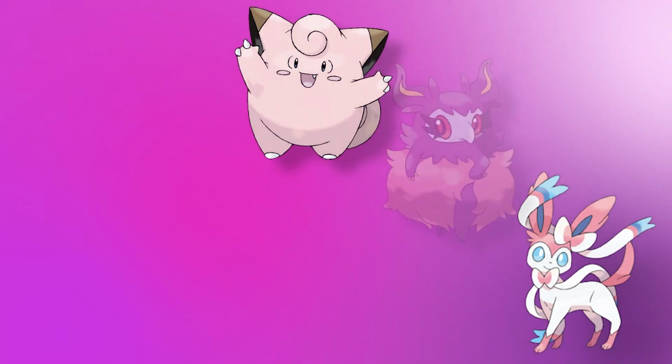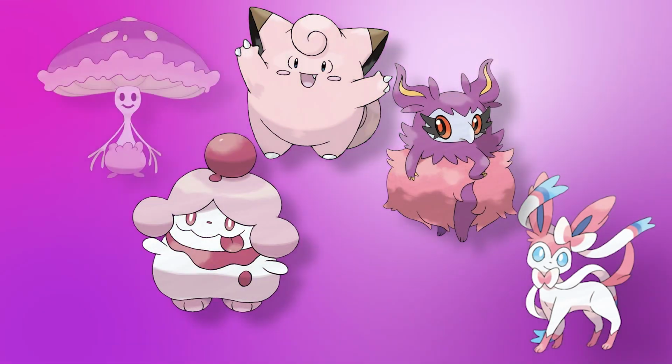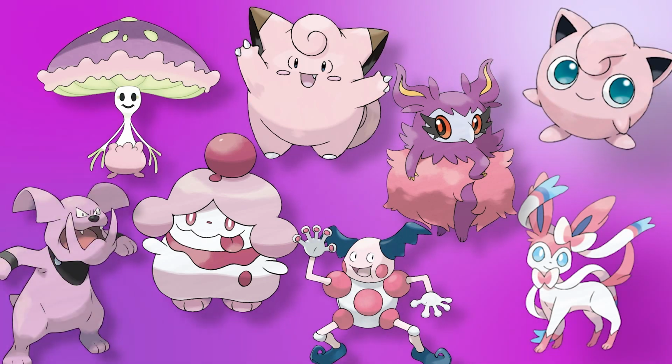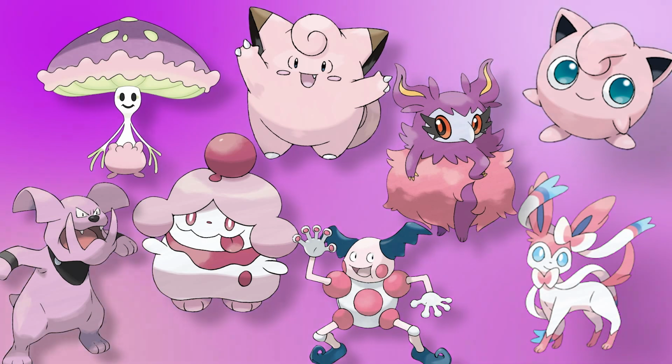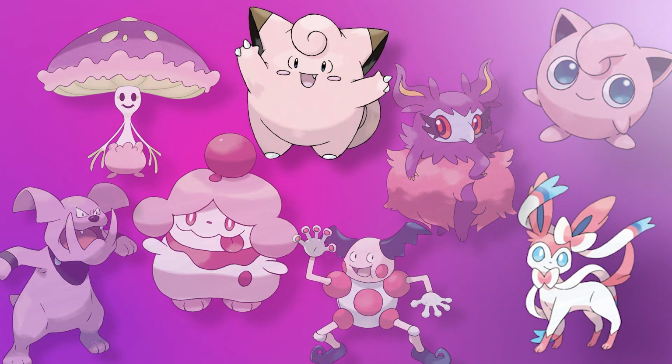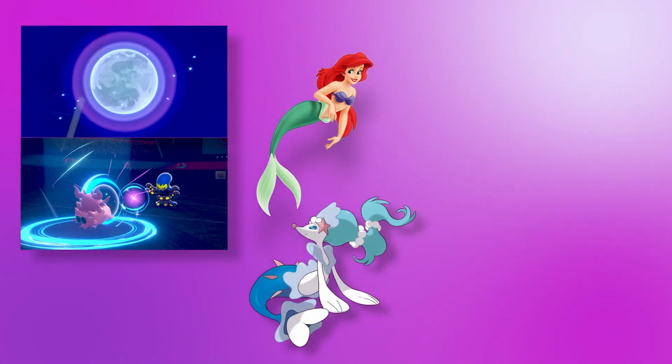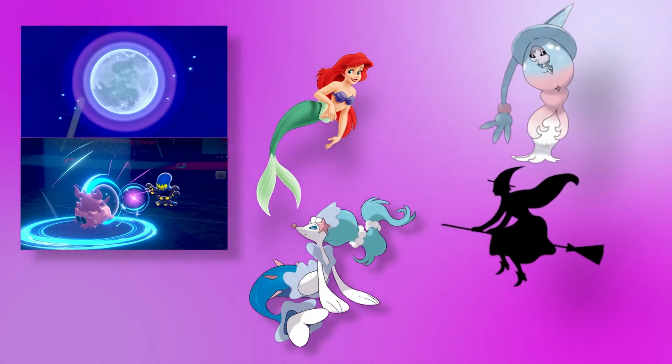Design-wise, the Fairy type's most obvious visual trait is its association with the color pink. Many of the new Fairy type Pokemon are pink, and many older pink Pokemon had their types changed to become fairies. Aside from this, the Fairy type also has associations with the moon, magical creatures including actual folklore fairies, and magic in general. Sylveon specifically also connects with a brand new feature of this generation, the Pokemon-Ami.